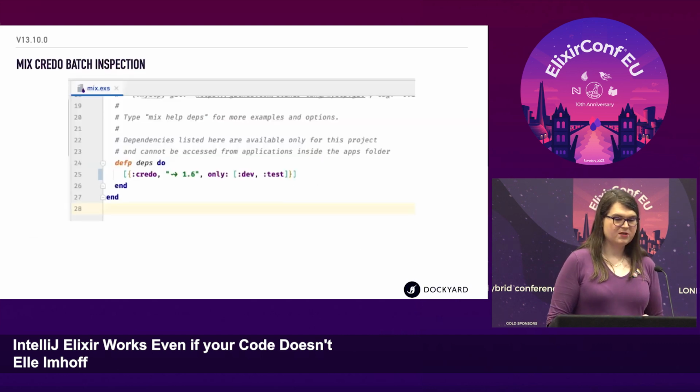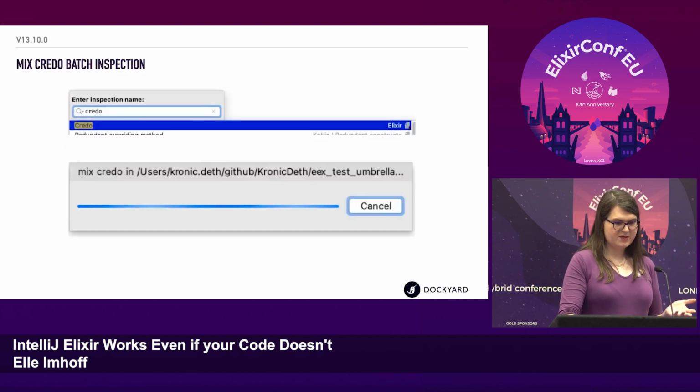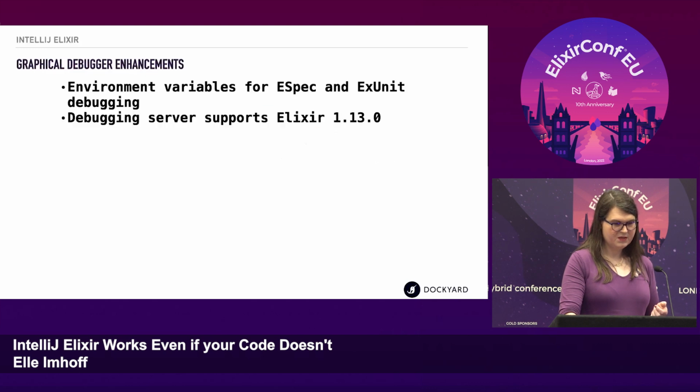The previous iteration of the Credo integration was fragile and non-performant, so it's been rewritten as a batch inspection only. In order to run it, you need Credo installed on your project, then go to Code, Analyze Code, Run Inspection by Name, and type Credo, similar to how Dialyzer works. Click through to run the inspection. The Problems tool window will open where you can click through the problems identified by Credo.